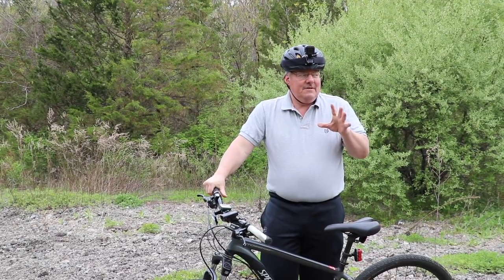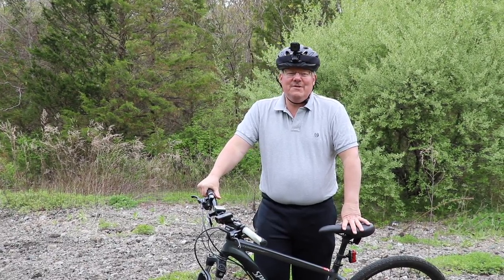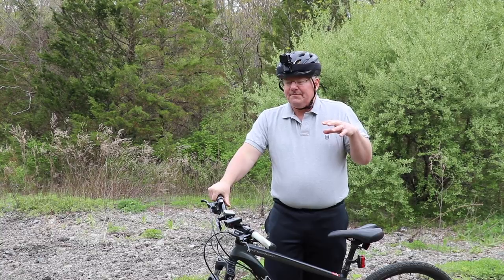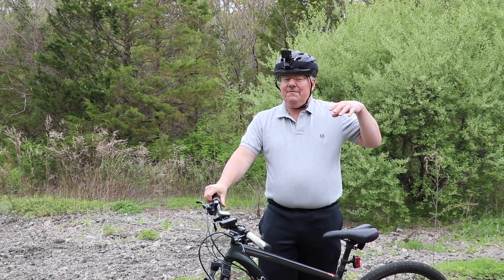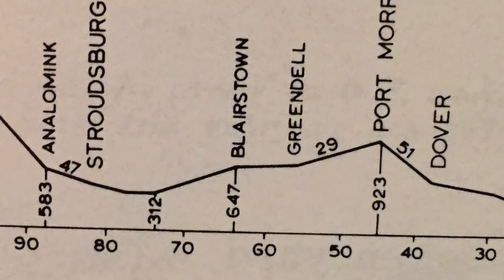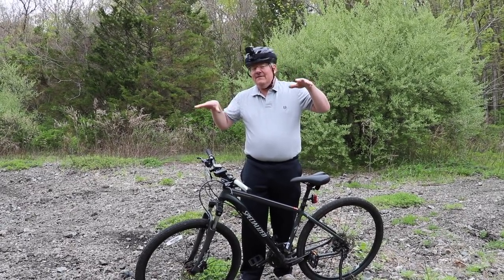Now, throughout the videos and even outside of this particular mini-series, it may seem like there's a little bit of an obsession with talking about the gradient and how steep the grade is and so forth. You have to remember, though, that the cutoff actually loses 600 feet in elevation from Port Morris to the Delaware Water Gap. Now, the challenge for the builders of the cutoff was to distribute that change in elevation as evenly as possible.